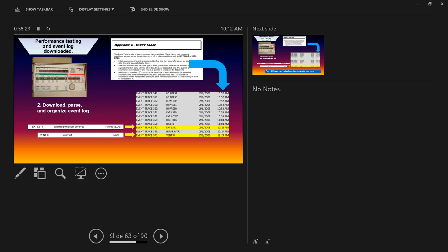Really difficult, cryptic thing to do, and the event trace came down as a bunch of mushed-out gibberish text. So I had to try all kinds of parsing to ultimately get it into a readable form. Excerpted right about here. And what it tells us is that this code here, EXT-LST1, indicated external power loss. So either they lost power in the house or somebody unplugged the ventilator from the wall. Well, these vents all had their own batteries. A minute later, somebody turned it off.